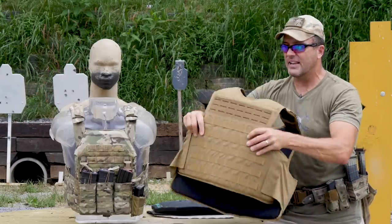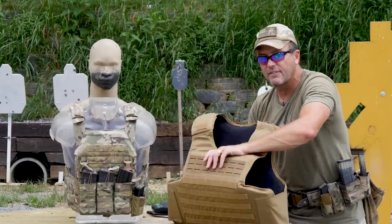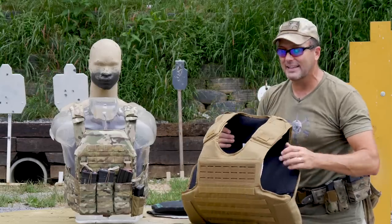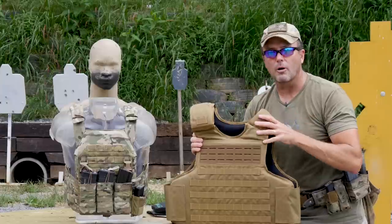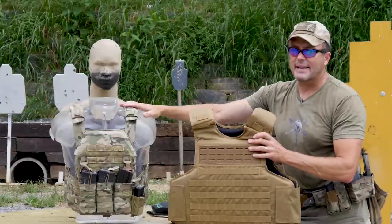Guys, this stuff is completely flexible. Look at that. That's the middle of the chest. This is the middle of the back. Guys, this is completely flexible armor. Completely flexible. All right, now, you see our mannequin here, right?